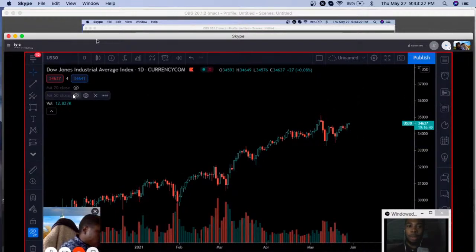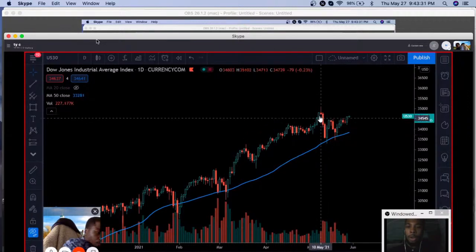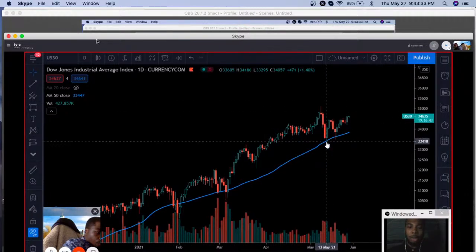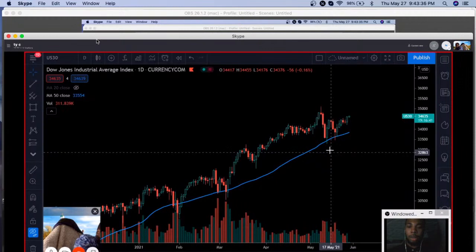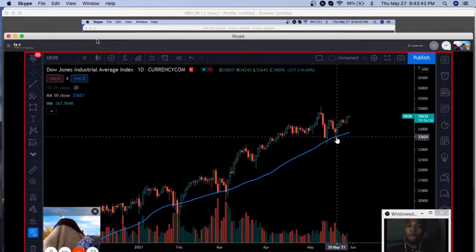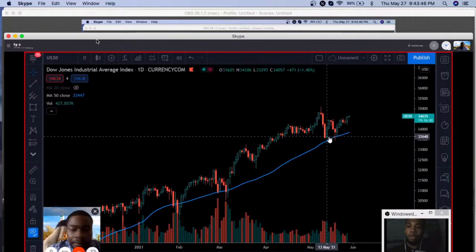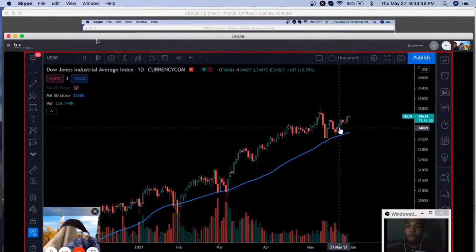Now on Tuesday, we brought up the 50 moving average, and we were talking about how when things went down this way, it got a little bit hectic. But then, as the Dow Jones always does, somehow it found a way to bounce back. We ended up making a double bottom right off of that 50 moving average, just as we touched it before. And from that point forward, we moved higher.